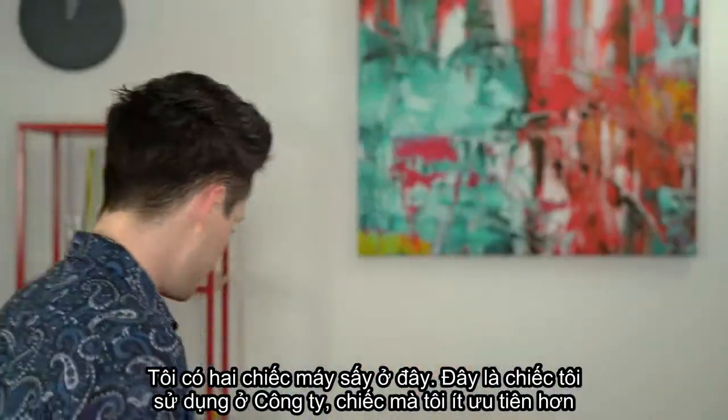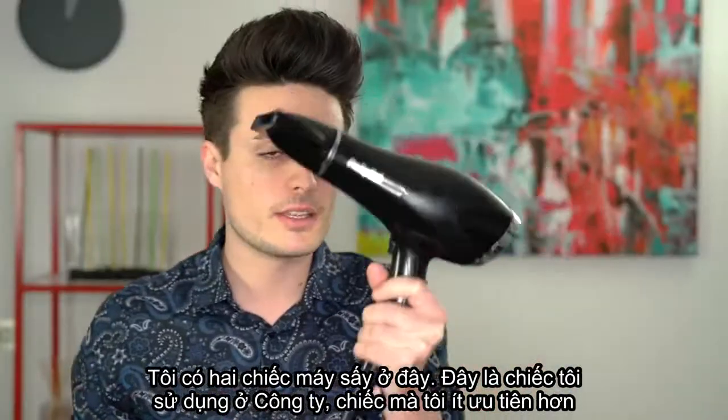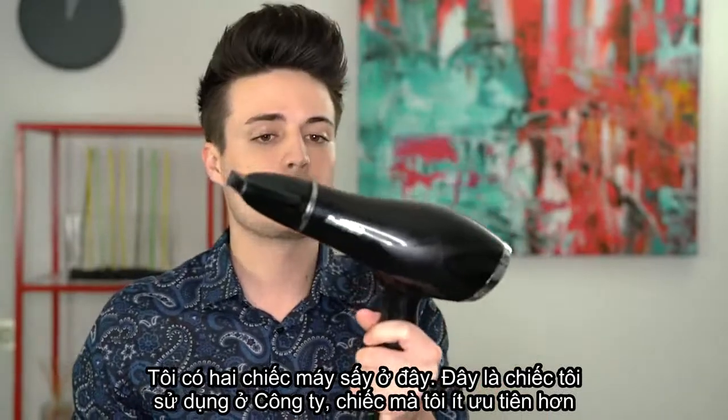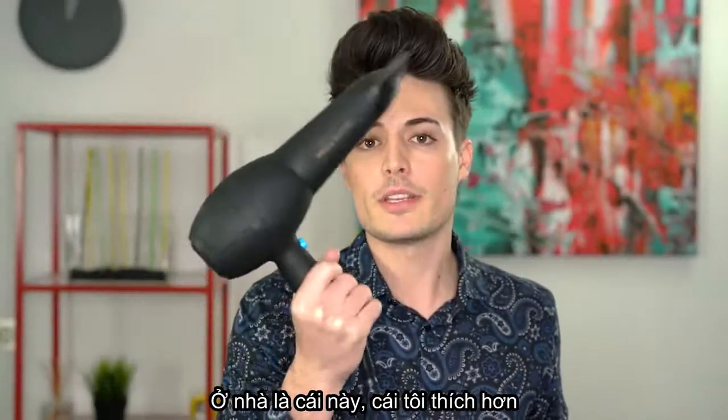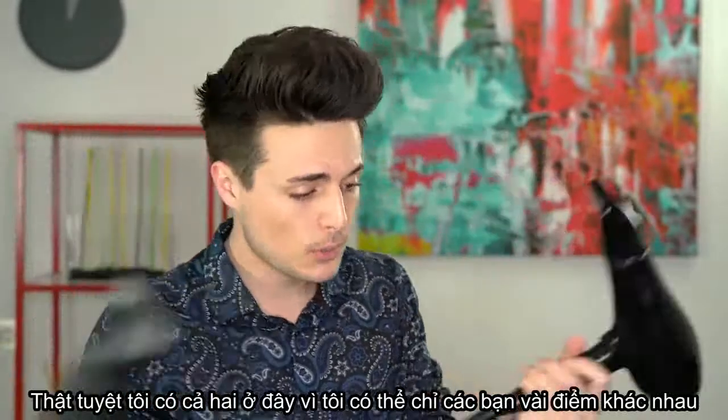So actually, I've got two blow dryers here with me. We're currently at my office. I usually leave this one, which is my less preferred one. And then at home, I have this one, which I like a lot more. I have these two, which is good because then I can show you some differences.